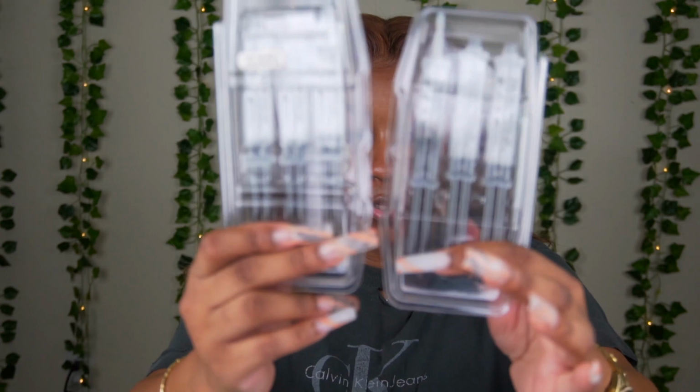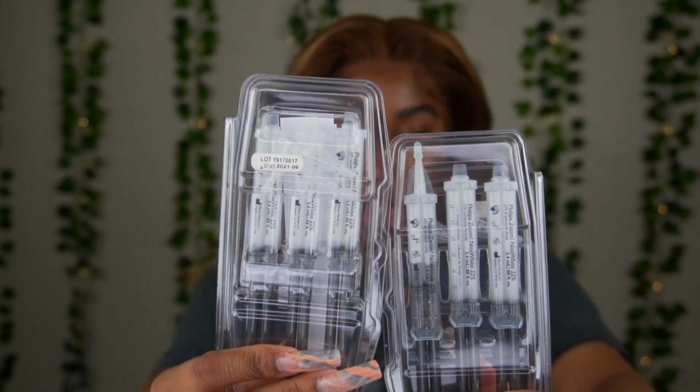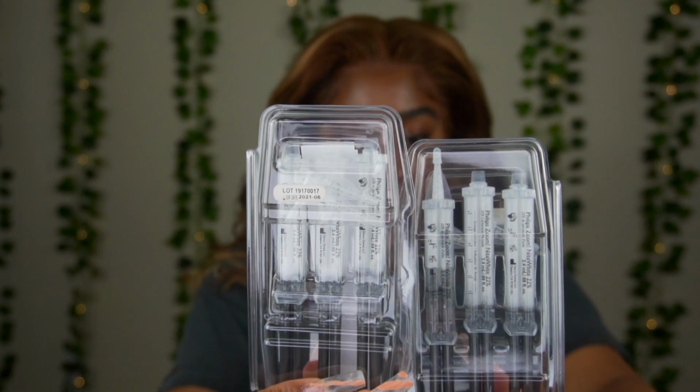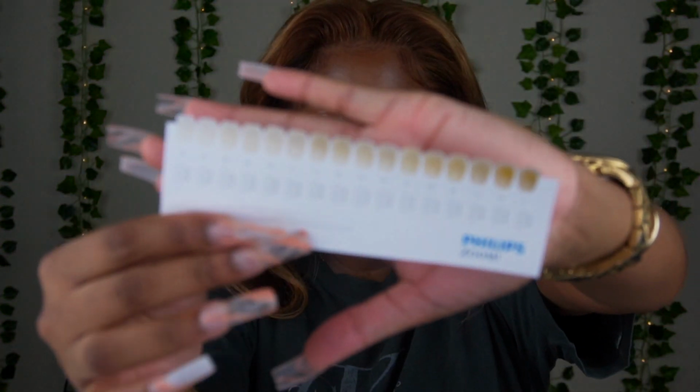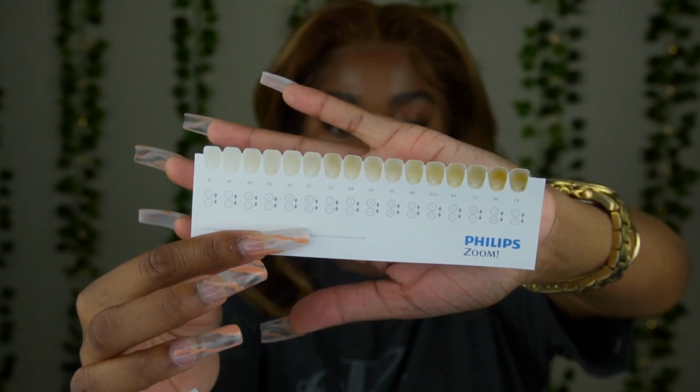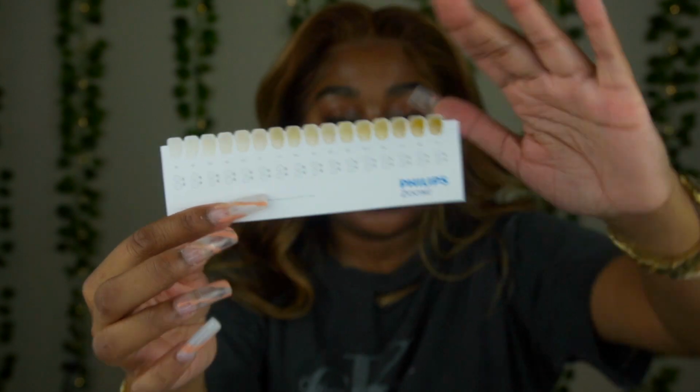The Philip Zoom thing comes with 6 treatments, and as you can see, I only used one because you can see it has a thing right here. I only use one so far because I don't use it too often because it really gets your teeth white, so I don't have to use it too much. It also comes with this where you can test the color of your teeth just to see how white it's getting, just to know like you can see a progress in the whitening treatment.